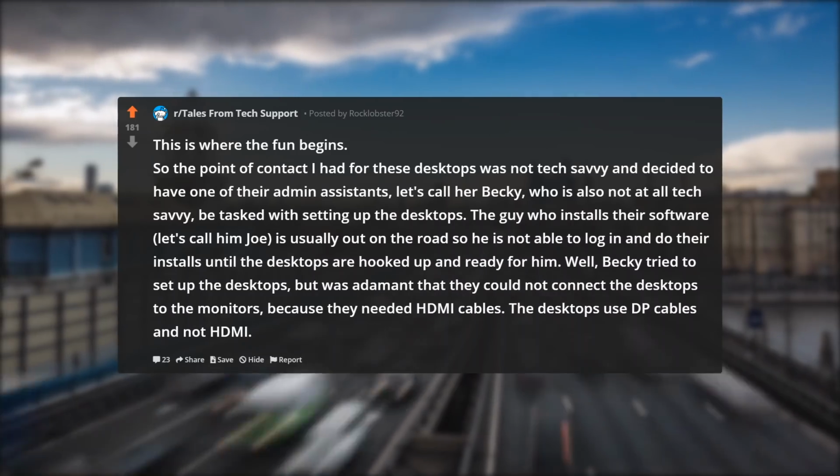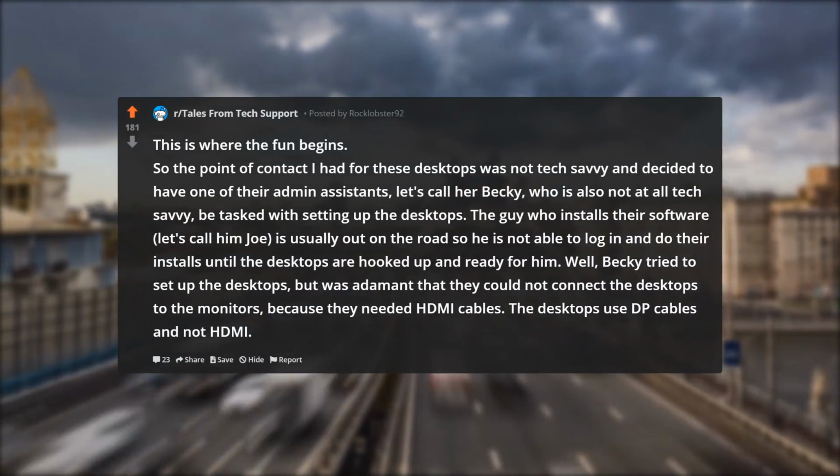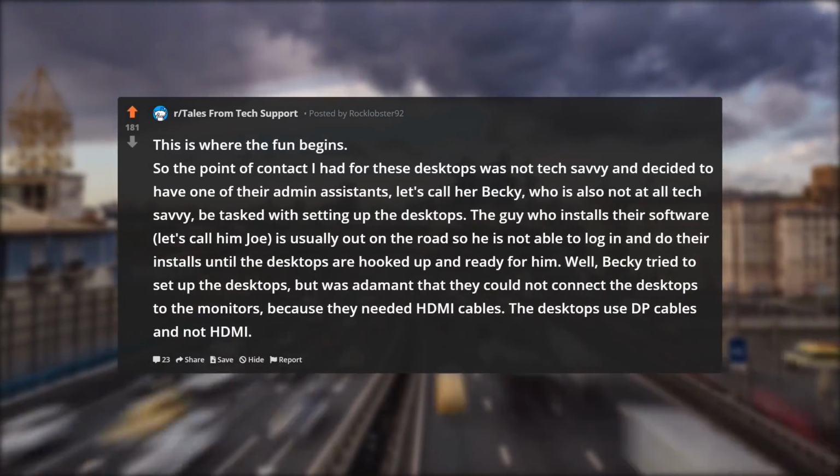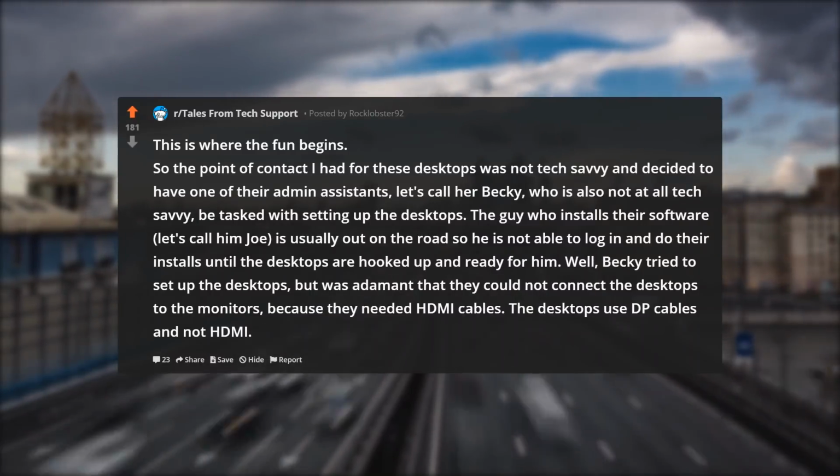Well, Becky tried to set up the desktops, but was adamant that they could not connect the desktops to the monitors because they needed HDMI cables. The desktops use DP cables and not HDMI.